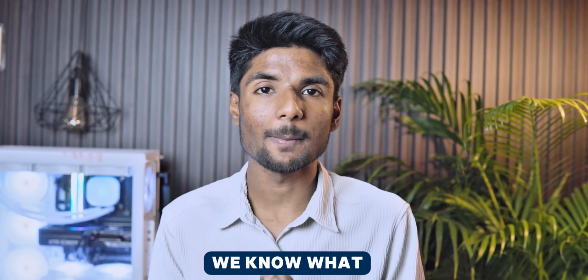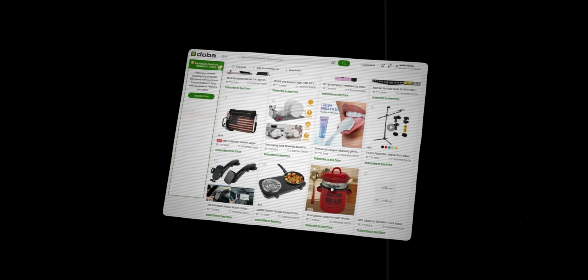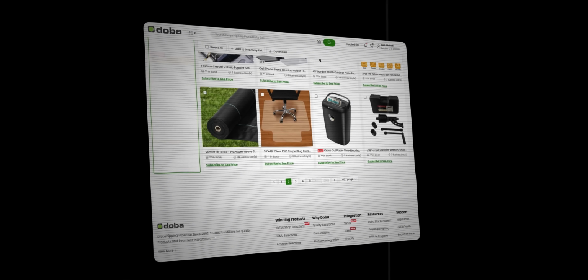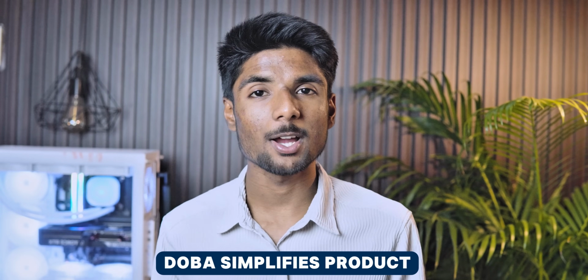Okay, now that we know what makes a product profitable, let's see how Doba helps. The beauty of Doba is that it centralizes thousands of products from various suppliers in one place. You don't have to spend hours hunting for suppliers online, sending emails or waiting for responses. So here's how Doba simplifies product research.